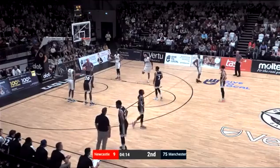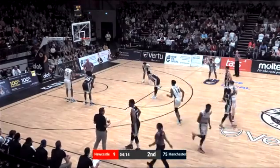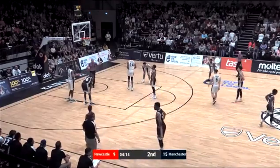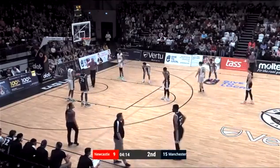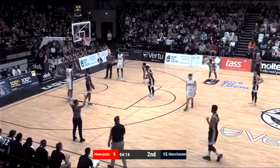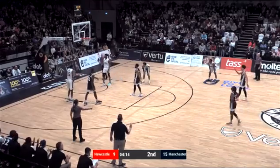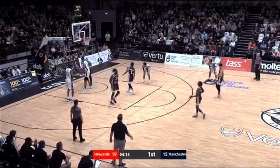Shooting foul on Wes Pearson Jr. as he went up to shoot the 3. Josh Steele just caught him on the arm. Substitutions for Manchester. Gino Artisan and Jack Hudson on. Jamal Anderson and Tyreek Armstrong taking the break.